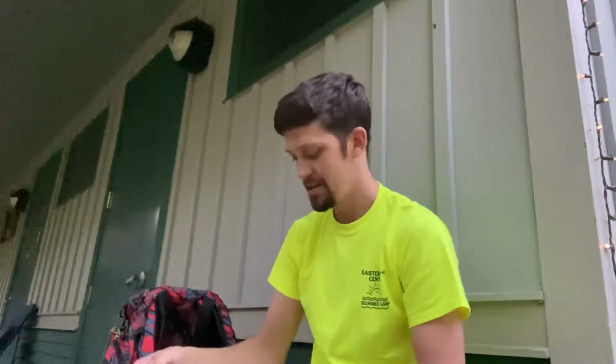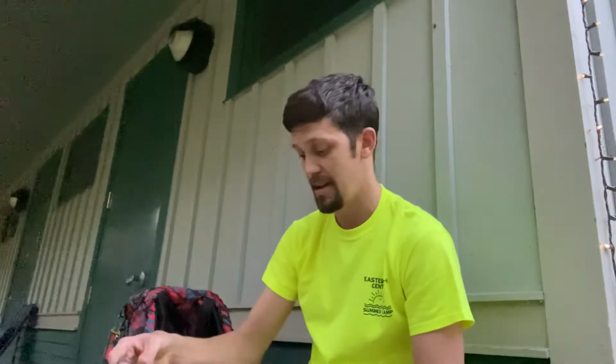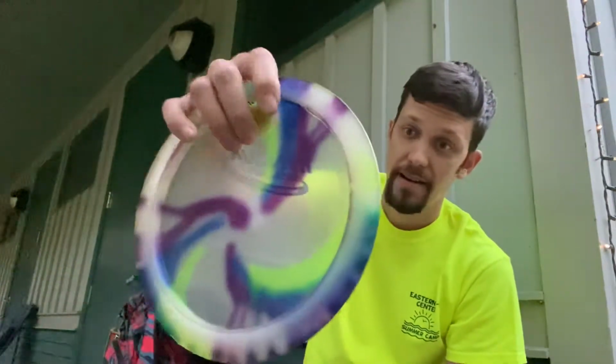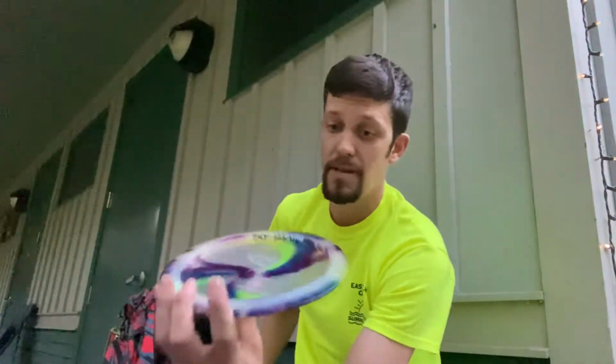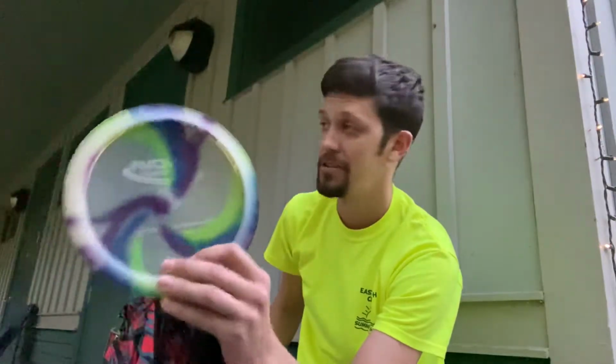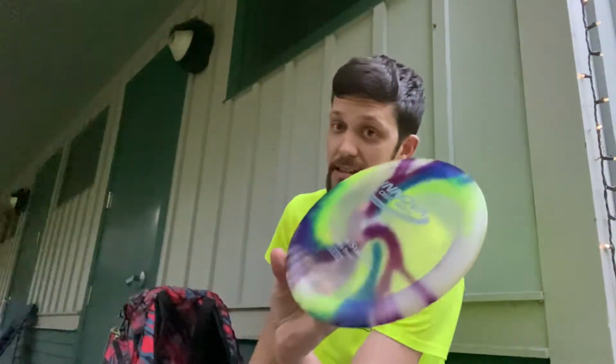Anyway, because I'm an idiot, I bought another one. It looks exactly like it, so I pull them out accidentally all the time. But this is a Champion Starfire, new age, definitely nothing old about it. Pretty cool stamp, so easy to misplace in all the places. I don't care what color surface you land this on, you can't find it. But it's a sweet disc.